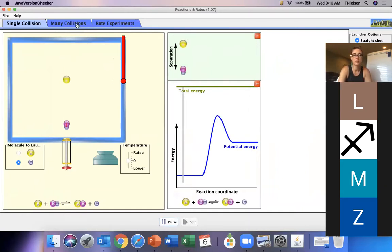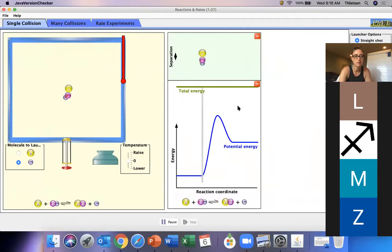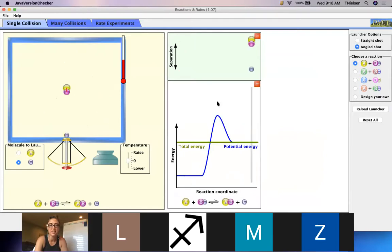And then once you go over to the many collisions, you should be able to, actually no, there's got to be a way. Oh, you know what? It's because I'm covering this up. Over on the right side over here, you can do something called an angled shot. So you can actually change the angle that you're launching. That one wasn't very good.